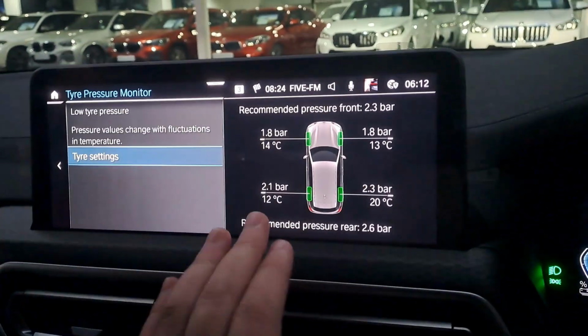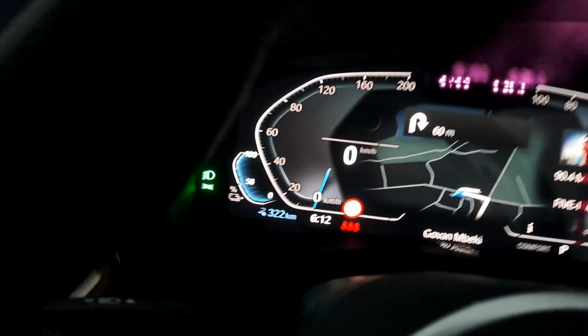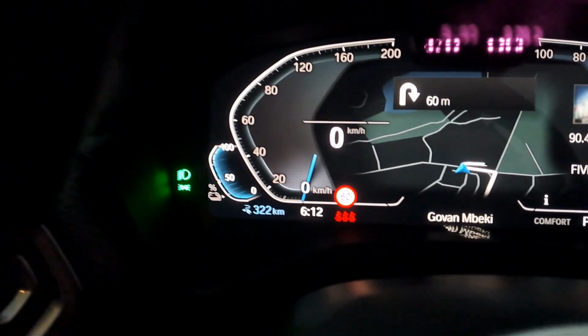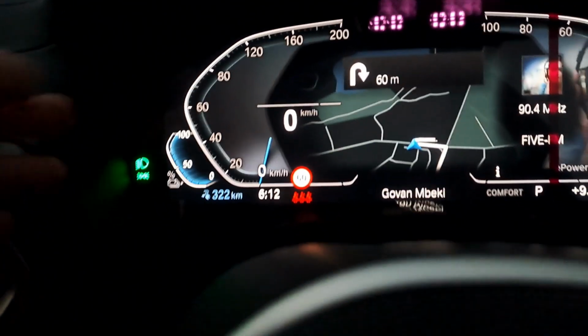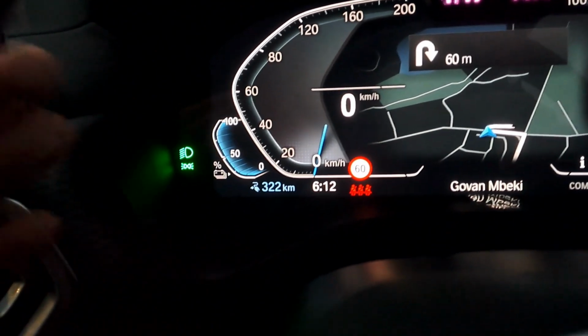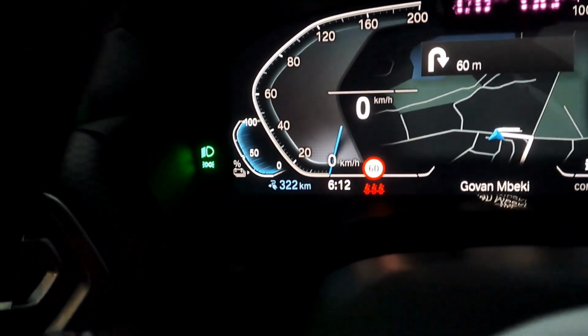There's nothing wrong with the tires. They just deflate a little bit. As I put the GPS in, it recalculated to 322 kilometers range. So obviously it calculates according to the type of road that I'm going to drive on. So let's see how accurate this is currently, and if we're going to get 322 kilometers in total with this full charge.